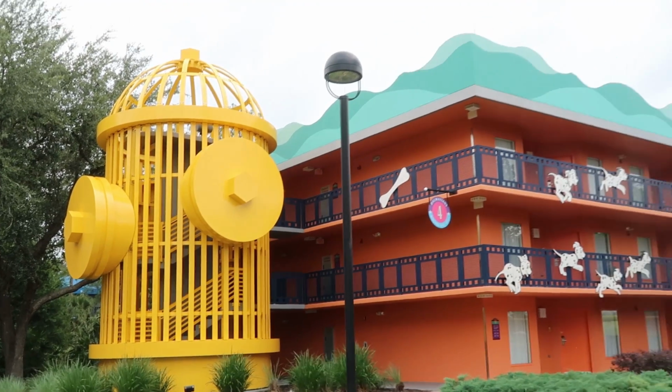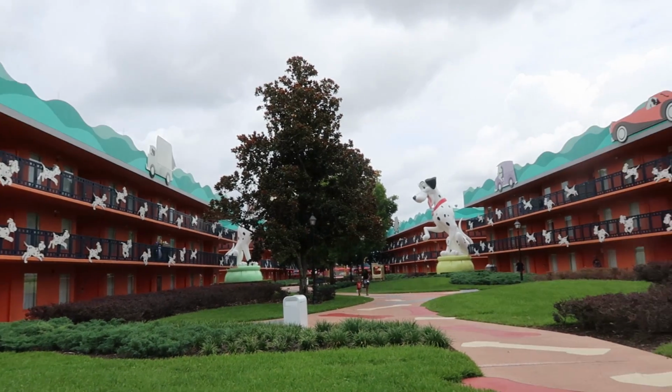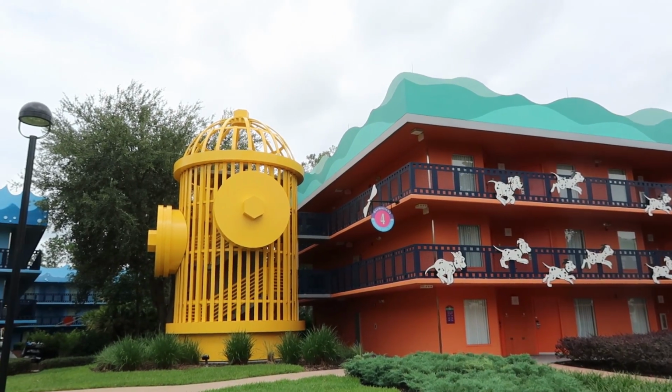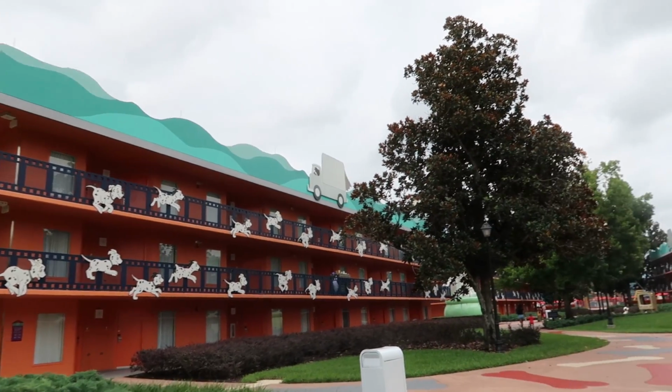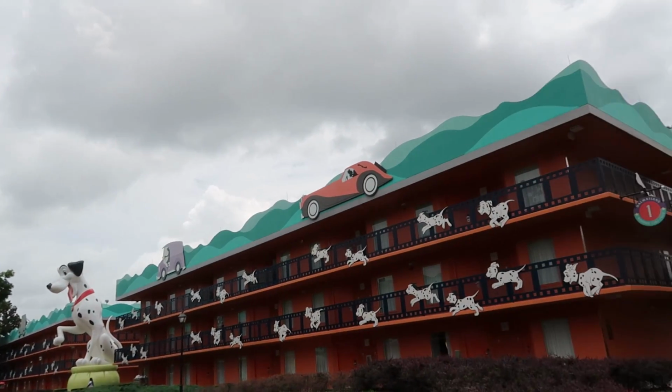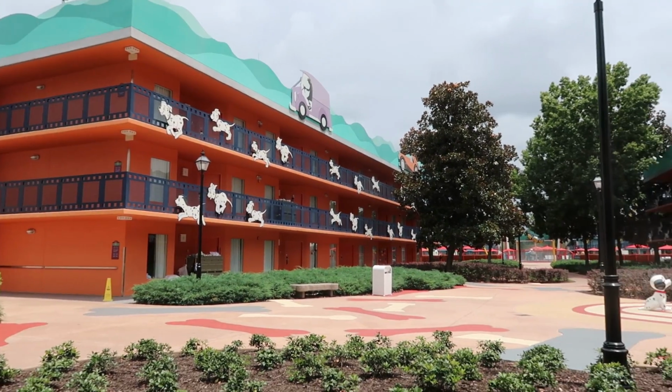I'm seeing fire hydrants, which must mean that we have arrived at the 101 Dalmatians area. The fire hydrants is actually where the stairwell is. That is so cool. Look, and all of the doggies along the railings. Oh, there's Cruella. The buildings only go up to 3 stories high, and there are elevators available.